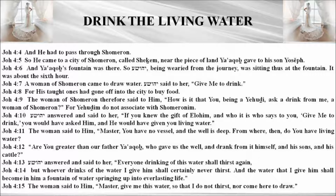So Yeshua, being wearied from the journey, was sitting thus at the fountain. It was about the 6th hour. A woman of Shomeron came down to draw water. Yeshua said to her, "Give me to drink." For his taught ones had gone off into the city to buy food.